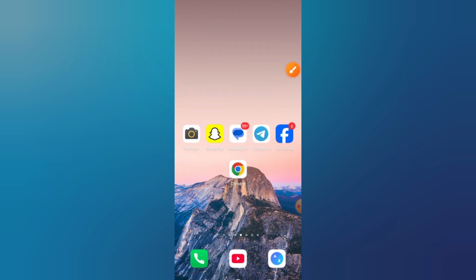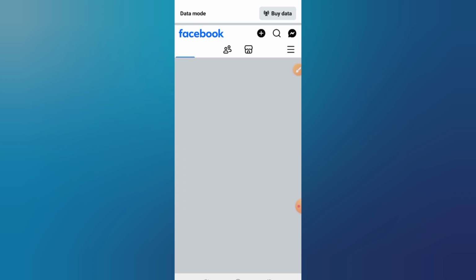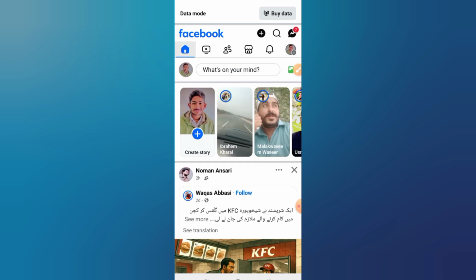Bonus tip. Try another device or browser. If you're still stuck, try logging in from a different phone, browser, or even use Facebook Lite. Some issues are device-specific, and this simple switch can do the trick.